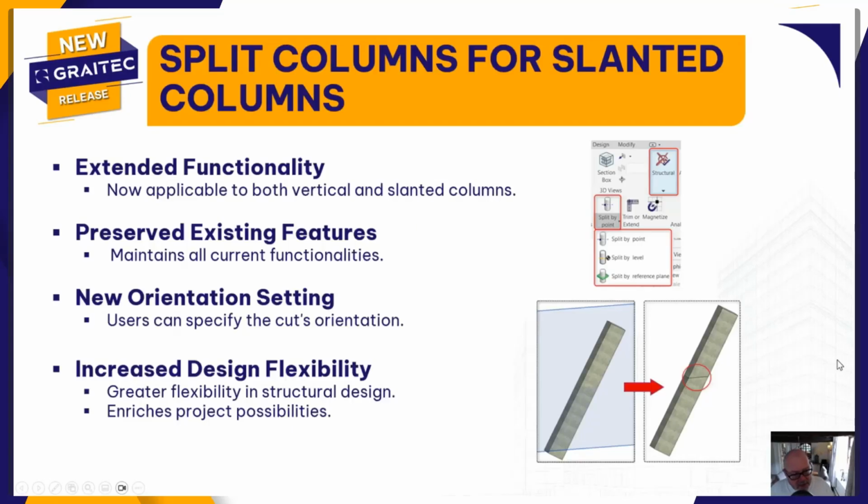Another tool that we've enhanced is the split column tool. Now, the split column tool we added in last year, I think it was 2024. However, it would only work on vertical columns. There was no way to split a slanted column. So now we can split slanted columns, and we've got two options in here as well. We can split it horizontally, or we can split it perpendicular as well.